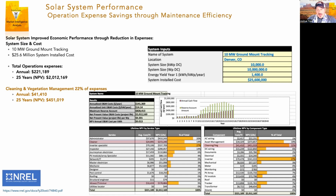But if we look at the highlighted areas here, we can see that cleaning and vegetation management are 22% of that expenses. So out of a $220,000 annual OPEX, $41,000 of it is going to these two critical categories, which totals $450,000 out of $2 million over 25 years.